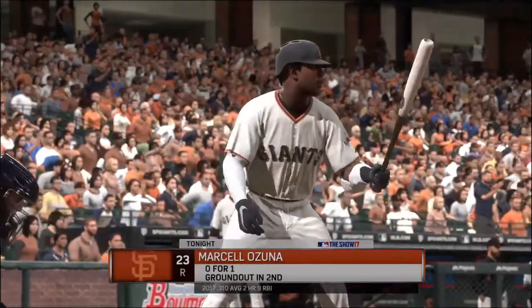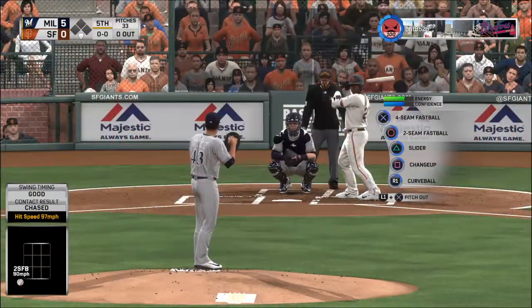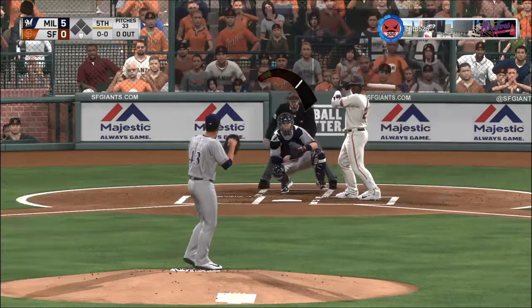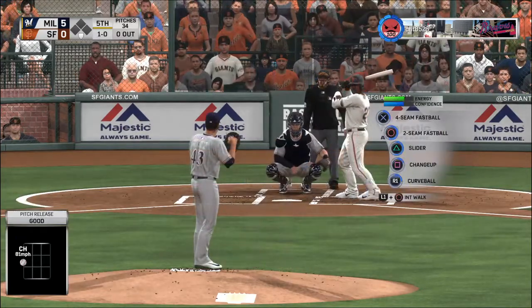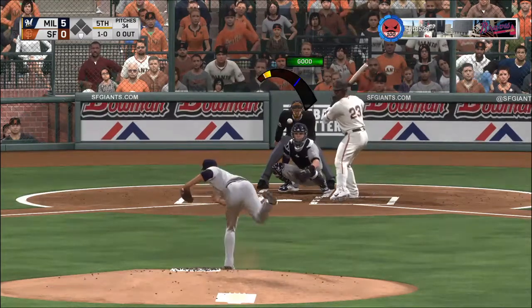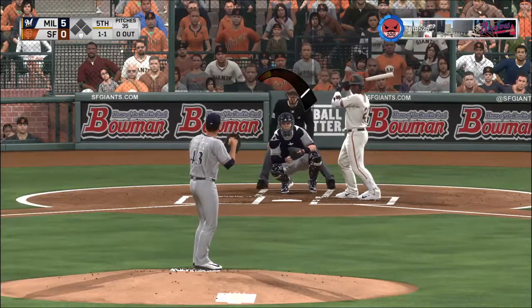Here's Marcell Ozuna. He's 0 for 1 thus far. Leading off for the Giants, left fielder Marcell Ozuna. Here comes the first pitch. And they'll try and get him out in front to start the at-bat, but this misses off the plate away. It's ball one. Takes a look at a slider that catches the inside corner.